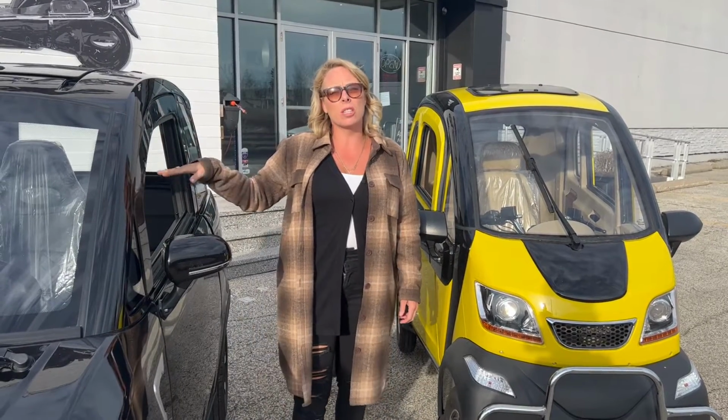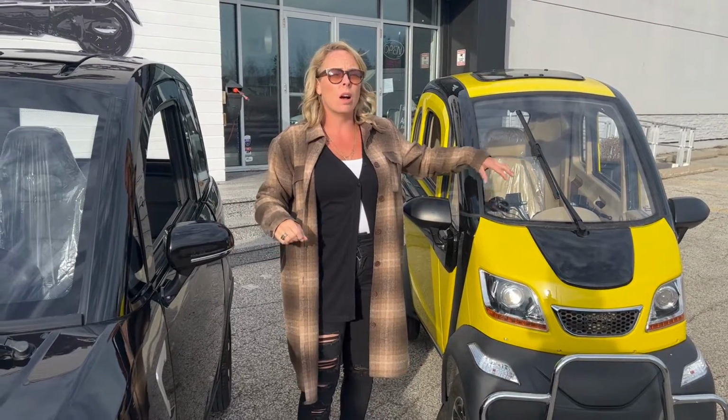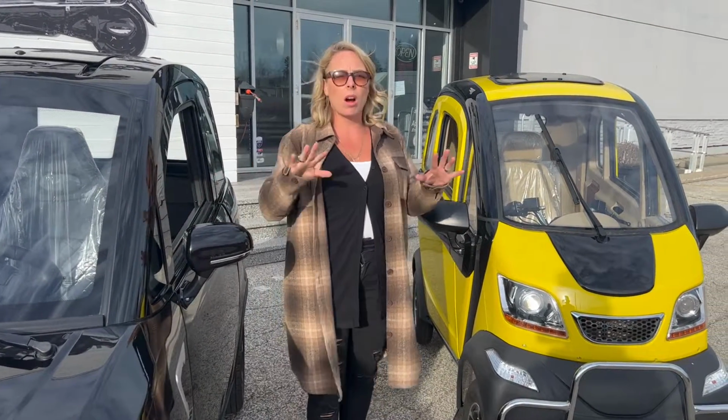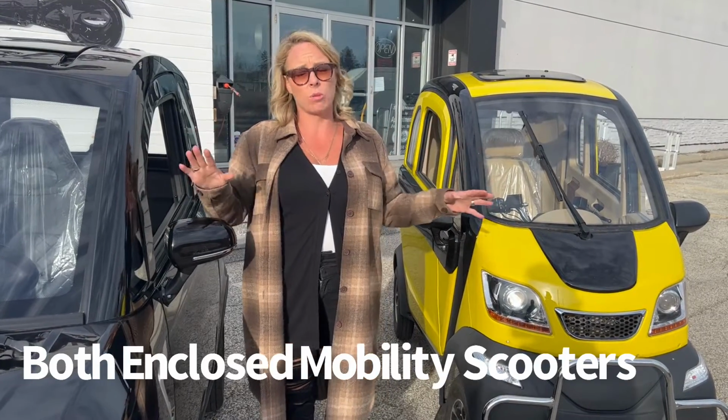So this version is going to come with the steering wheel, or sorry, handlebars like this one that will have no HST. But with the steering wheel and the pedals, there is HST. So they are both enclosed mobility scooters. That's how they are imported, and that's what they are.